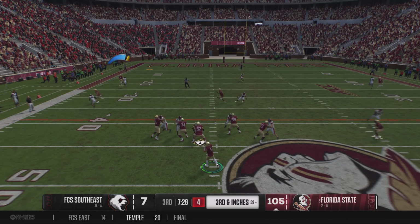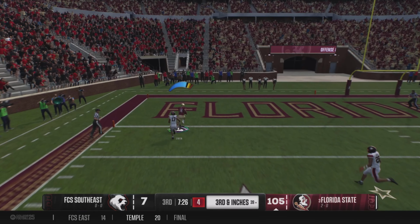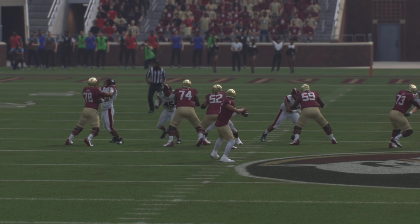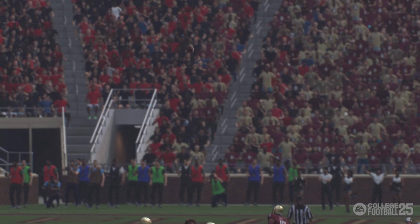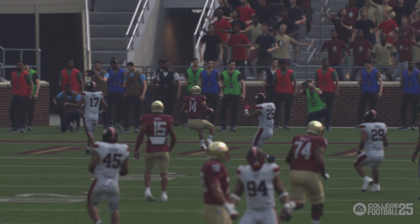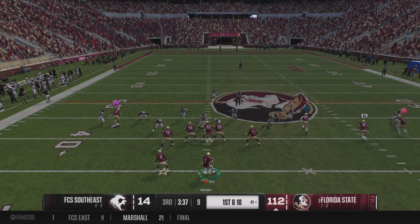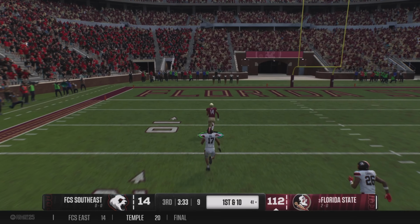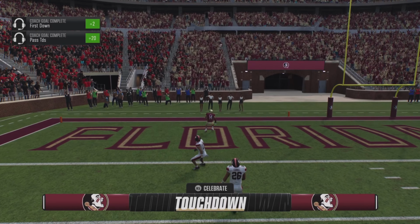They'll try to pick up the first through the air. Got it! Out of the air, and this guy now has 5 receiving touchdowns on the year. Through. How about that? Nice, big, huge game. Going downfield for the big play. And he makes the catch inside the 20.